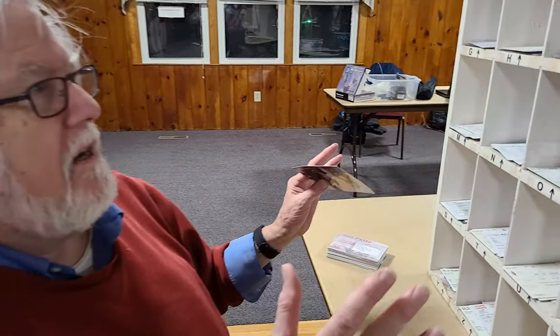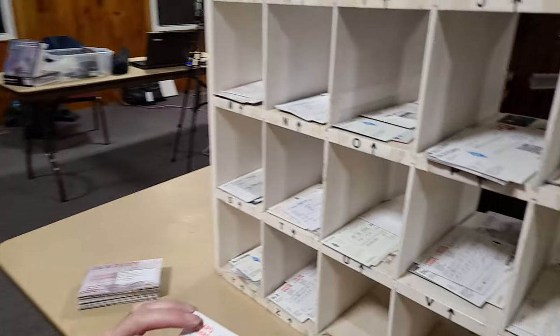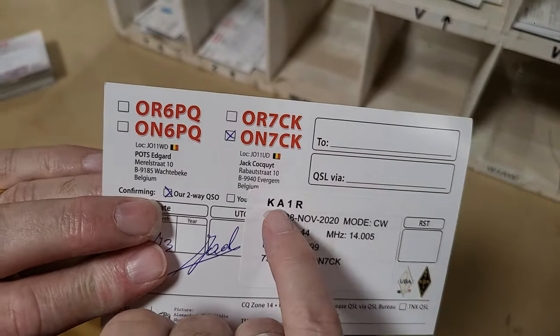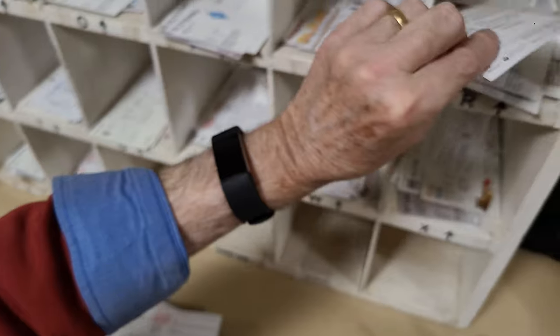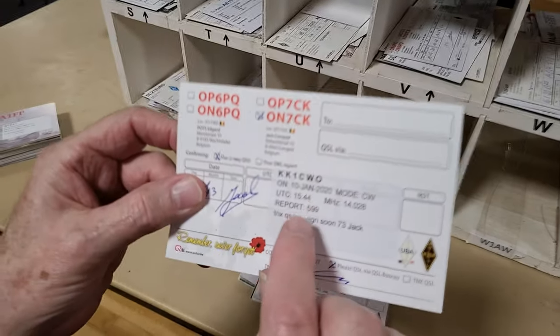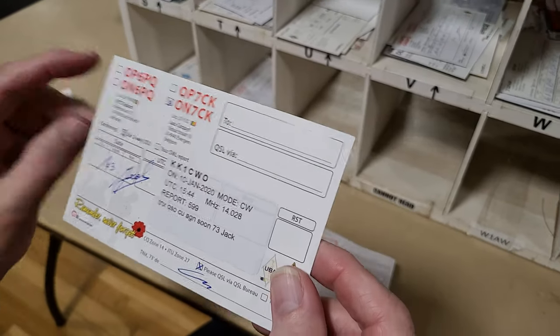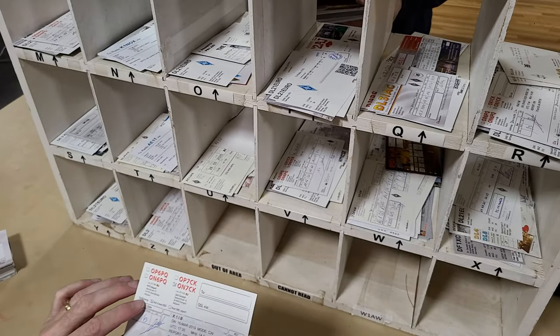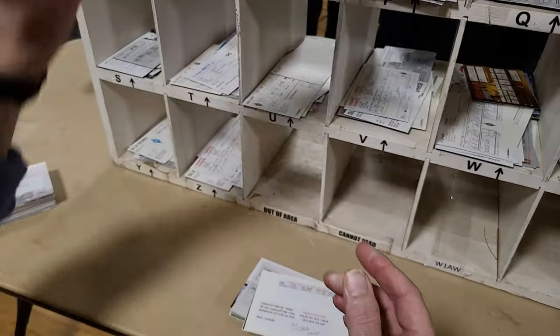It's easy if you sit on the right side of the alphabet. AA1R, that would go into the R's, which is here. KK1CWO. There, with another one, W-H-O. K1IB. That's the other.